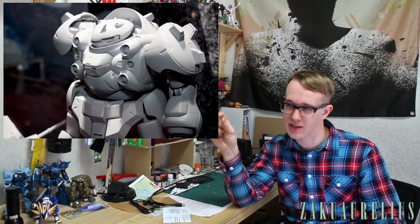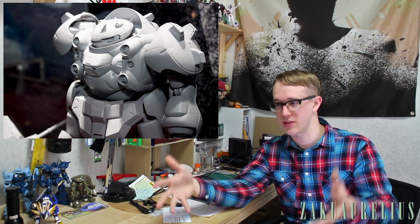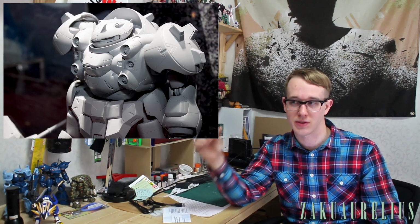You can't really see those fine details as much, but with this you can really see those eyes poking out, and it gives you a sense of how big the kit is, with these small little eyes in that head. So it looks really cool, really awesome. I'm definitely looking forward to getting that kit.